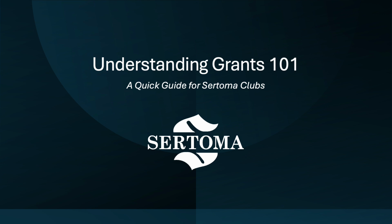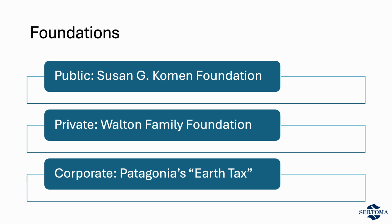Let's get started. Grants generally originate from two types of funding organizations. The first type is foundations, which are established primarily to advance the public good or support specific charitable causes. There are three basic categories of foundations: public, private, and corporate. Public foundations raise funds from several sources, including the general public. These are sometimes called community foundations. Private foundations are funded by a single benefactor or family. And corporate foundations, sometimes known as corporate social responsibility or CSR programs, allow for-profit companies to pursue grant-making opportunities.